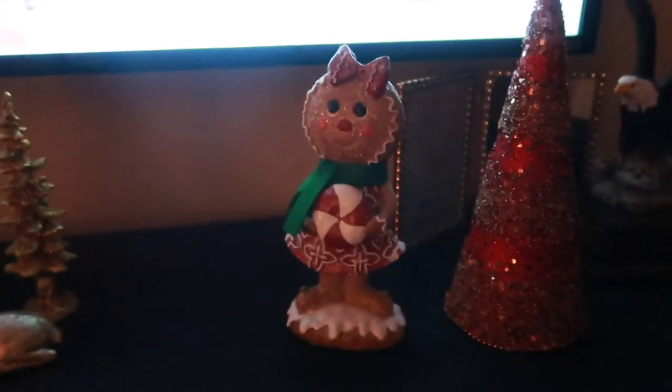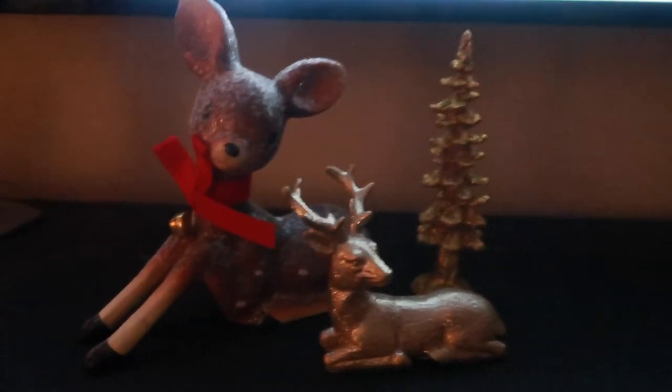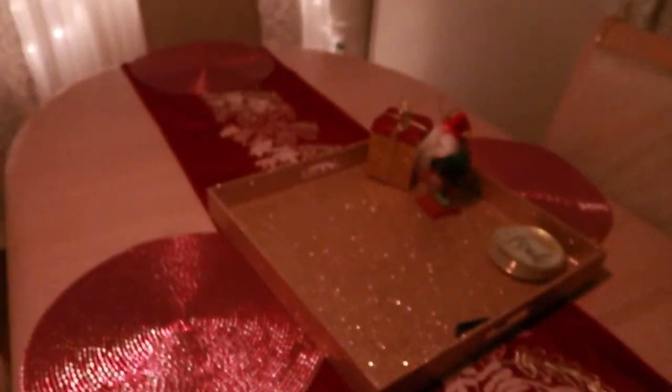Love. Okay, and then I just have cute little Hobby Lobby ones. I love this Rudolph. If anything ever happens to it, I will die because these are all from Hobby Lobby and they're just very old-fashioned looking and I'm obsessed. Okay, we have this pretty table runner from Hobby Lobby. I got all this stuff when I first moved in here when we got engaged, but also I have these really pretty placemats that I absolutely love.